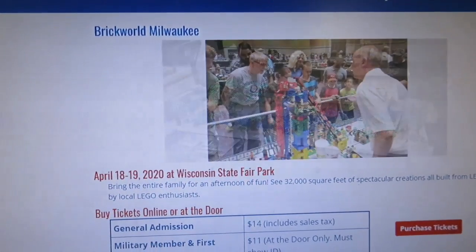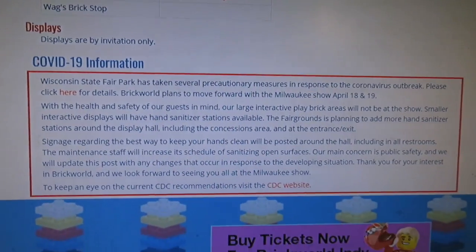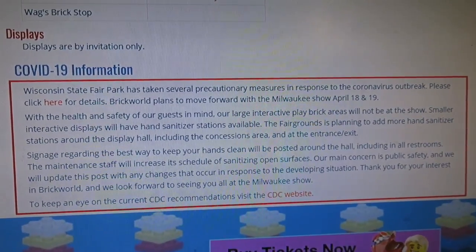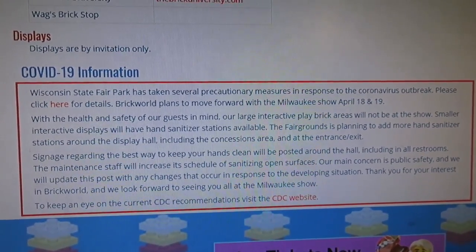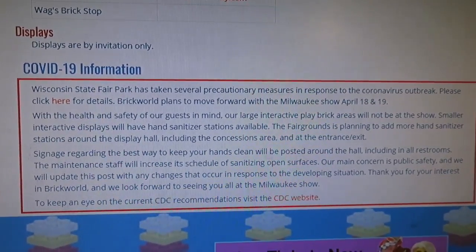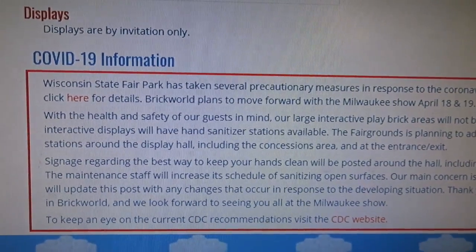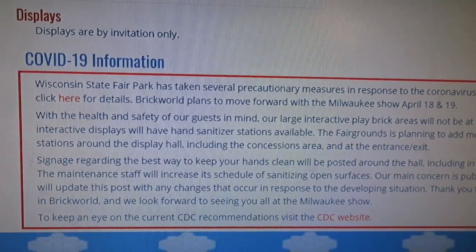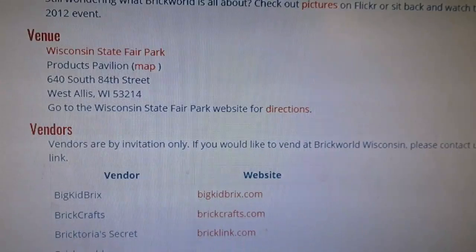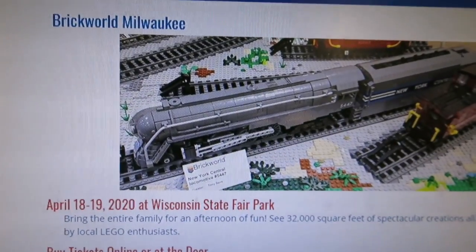So Brick World Milwaukee is just about a month away, and Brick World Indianapolis has already been canceled for this upcoming weekend, and they're scheduled for November. They're saying that they are going through with it, and they made this determination, I think, on the 12th of March. It's the 16th now. But this is to keep an eye on the current CDC recommendations. They're recommending only gatherings of 50 or less people. So I'm pretty sure this is going to get canceled and rescheduled. So hope not, but that's how it goes.